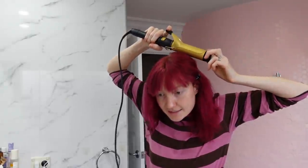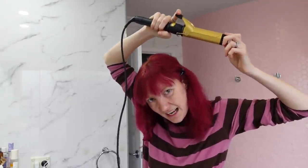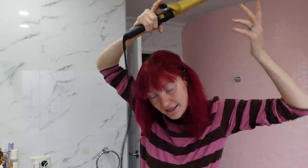I love curling my hair and I never do it because it's so time consuming and my arms get really sore because I'm always standing there with both arms like this and I get really, really tired. I feel like it takes a really long time and then half the time I end up with a kink from this thing. It leaves a kink in my hair. So that was so easy.